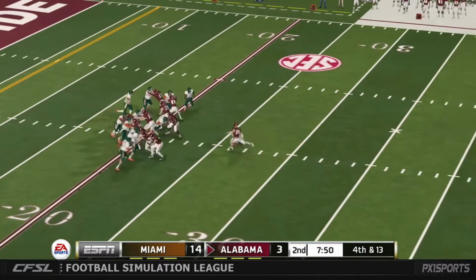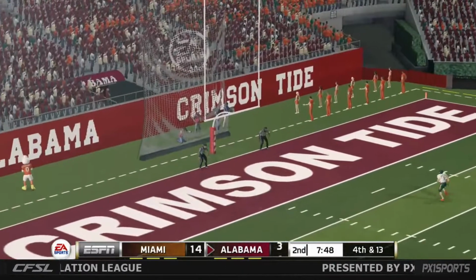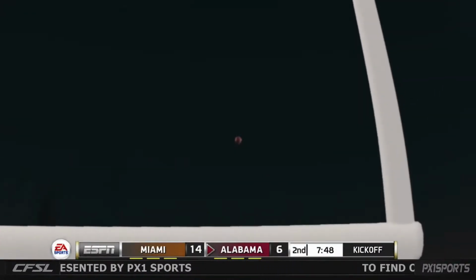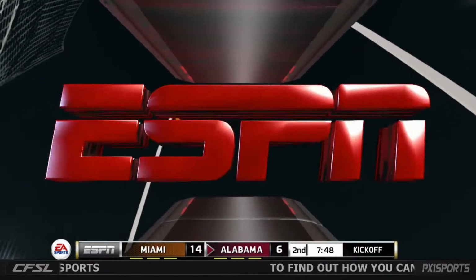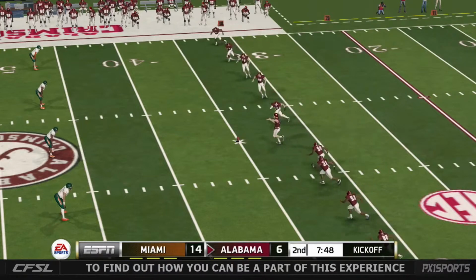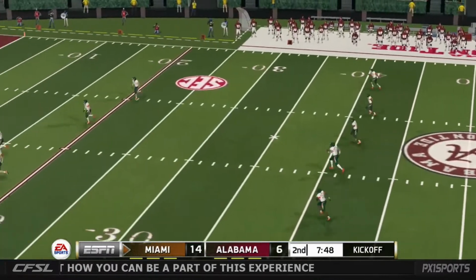36-yard attempt here by Rooster Clutterbuck. And that one is good. So Alabama's getting points, but maybe not as many as they need. And we've seen it from other teams in the league. You know, they can get field goals, they can't get touchdowns. A lot of times it comes back to bite them at the end of the game, especially in a close one. Alabama will try to change that trend.